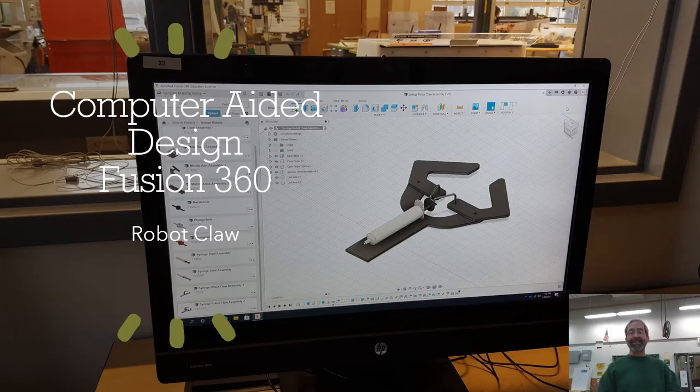Now, computer-aided design is a big part of engineering, manufacturing, and robotics. This is how everything is being designed in industry now and in college. If you're planning on studying engineering at the college level, there's going to be computer-aided design. It's a great chance in high school to get a look at what that's about and to learn how it works, because if you go into college with that knowledge already, then you're a step up.